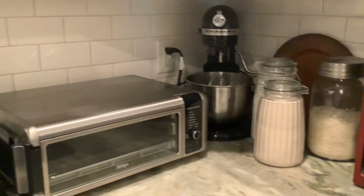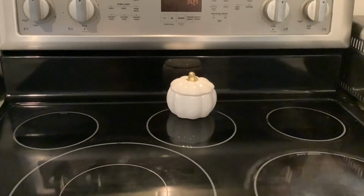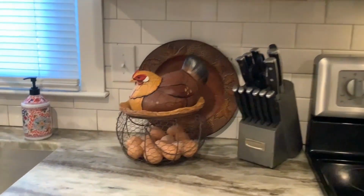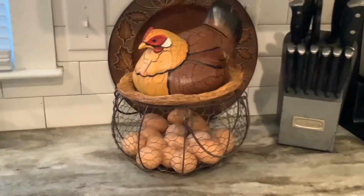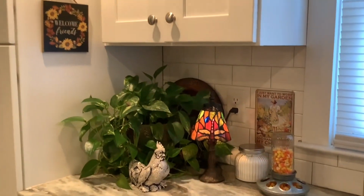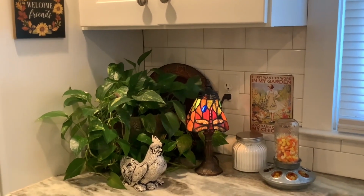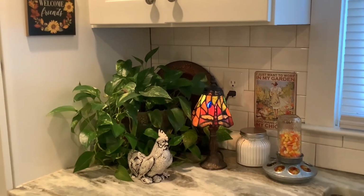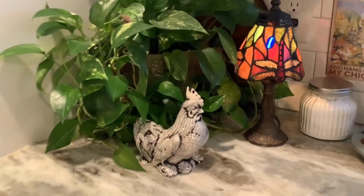Because this wall is so white, I have a white backsplash and white cabinets, I like to have some color. Now I filled that pumpkin up with salt to use when I'm cooking. This I got on clearance on Wayfair, this little hen sitting on this wire basket, and those are eggs from my chickens. And over on this side of the sink is a pothos plant, another Tiffany lamp. I have a little bitty feeder that I've got candy corn in, and that black and white chicken my mom made when they were stationed at Barksdale Air Force Base in Louisiana. She was a young mom in her 20s.